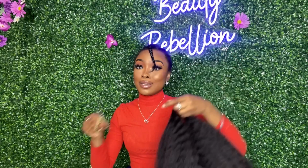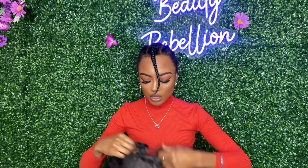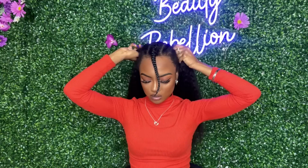But that's done. Now let's go ahead and put this wig on. I really want to make sure that I left out enough hair. I think I did, because I feel like I left out a lot of hair, honestly. That braid is kind of big. So let's just go ahead and put it on now.